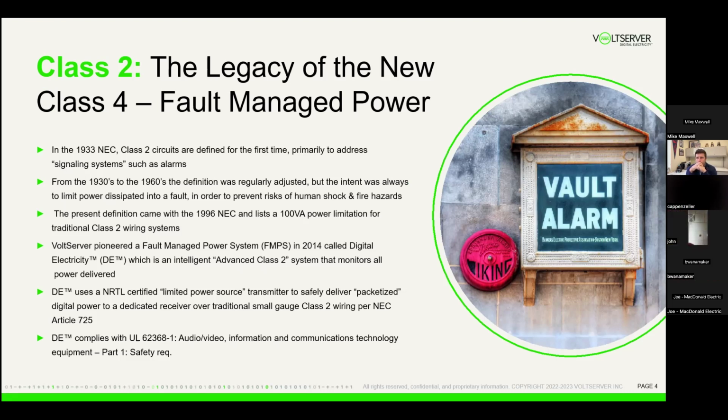Then for the next 30, 35 years, they tinkered around with the definition a little bit within the NEC, but it was always intended to be a power limited circuit. And that's what it's defined as today, power limited circuits and wiring.